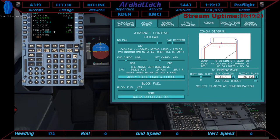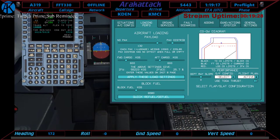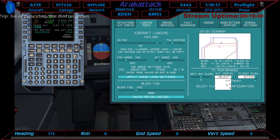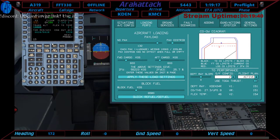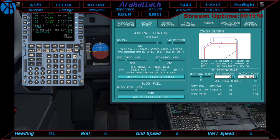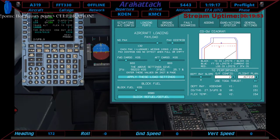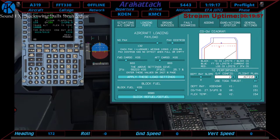All right. That's init B. Next is performance. So we are going to take a flaps 3 departure, I think. No, wait. Should be fine with a flaps 2. All right. So V1 should be 151 knots. The rotate is also 151. V2 is 154. Flap setting is going to be 2/up 0.9. Flex temp is 46.